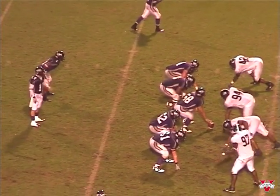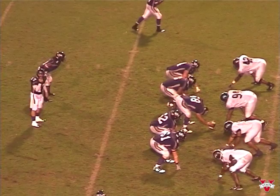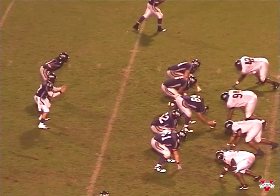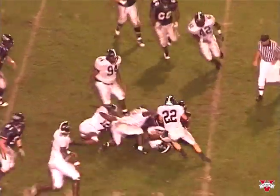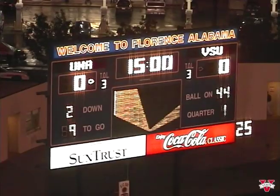First and 10. Denny Sale in the shotgun. And up inside, Trent has it. We got some people there. We'll bring him down this time after the run.